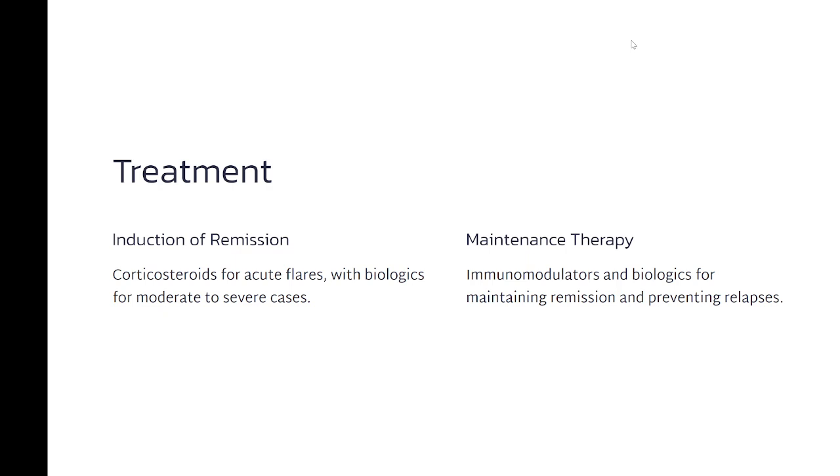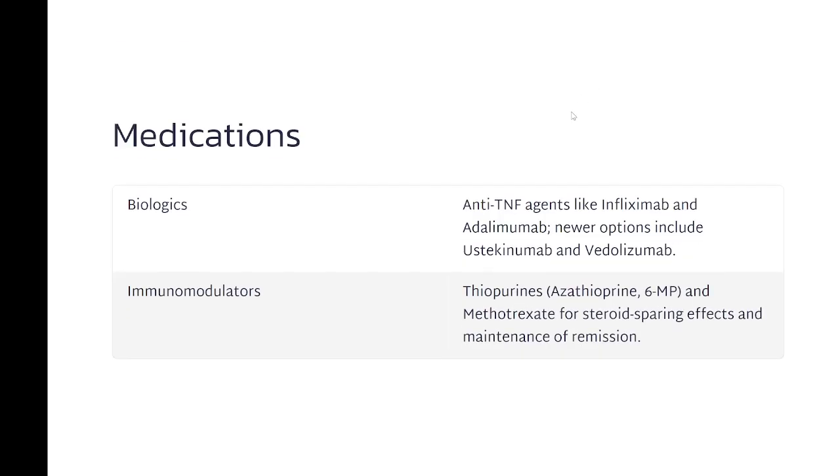Now, medications. Biologics: anti-TNF agents like infliximab and adalimumab. Newer options include ustekinumab, anti-IL-12/23, and vedolizumab, an integrin receptor antagonist. Immunomodulators: thiopurines, azathioprine, 6-MP, and methotrexate for steroid-sparing effects and maintenance of remission.